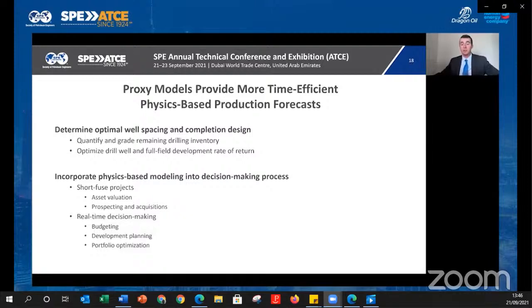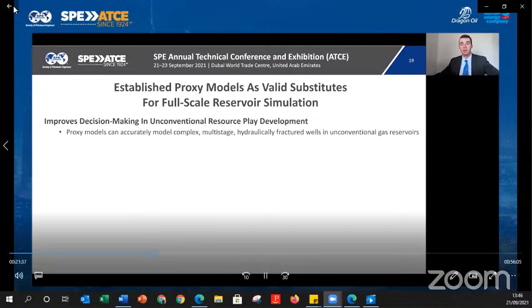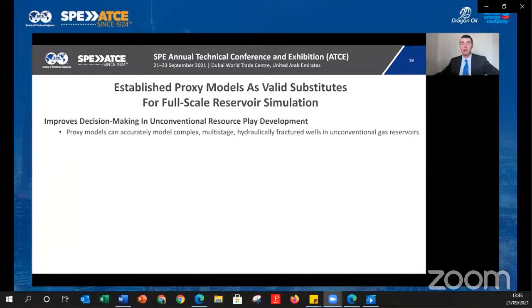For instance, they can be useful for short fuse projects with a tight timetable, such as asset valuation, as well as prospecting and acquisitions. And most importantly, proxy models can be used to help make real-time decisions at the corporate level for things like budgeting, planning, and portfolio optimization. Now, ultimately, this project established that proxy models are valid substitutes for full-scale simulation. And this technique can be used to improve decision-making and unconventional resource play development, as proxy models have been demonstrated to accurately model complex, multi-stage, hydraulically fractured wells and unconventional gas reservoirs.